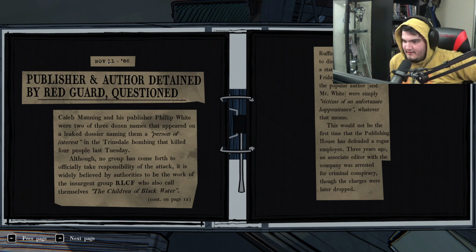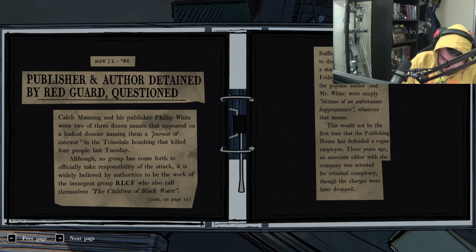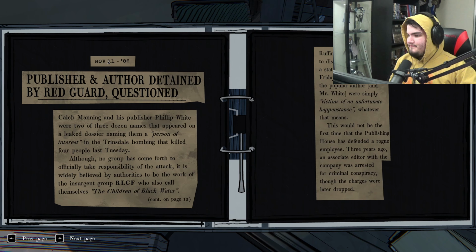Although no group has come forth to officially take responsibility for the attack, it is widely believed by authorities to be the work of the insurgent group RLCF, who also call themselves the Children of Blackwater. RLCF. Children of Blackwater. Bombers? Question mark? We'll keep that in mind.